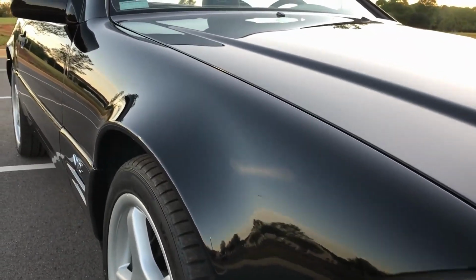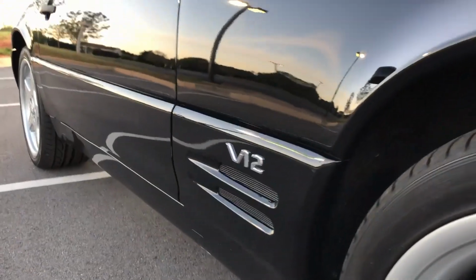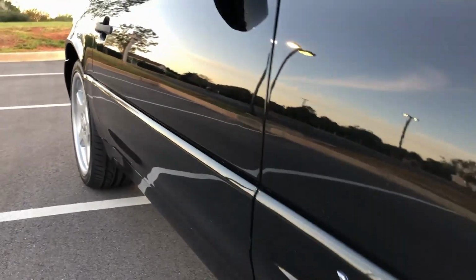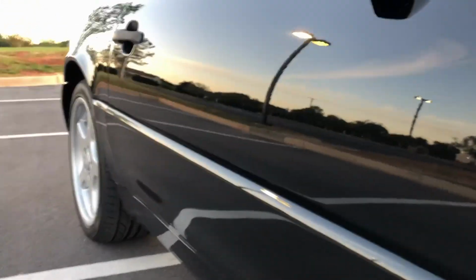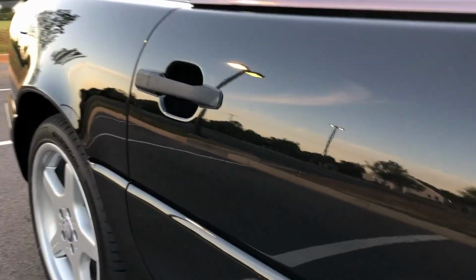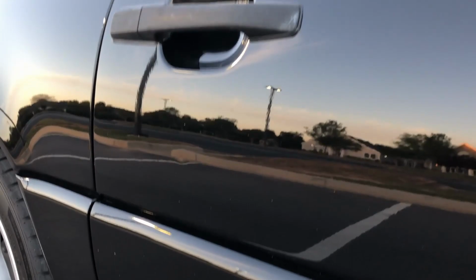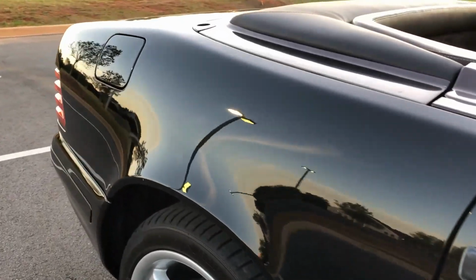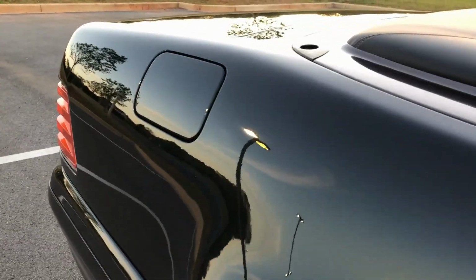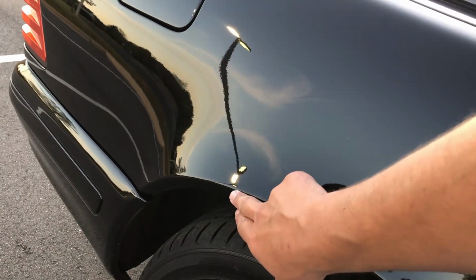If we look down the sides, this fender's in good condition. The lower moldings are in good condition as well. Passenger doors in pretty good shape. There are two small door dings out here and here. Hard to even see them. Passenger rear quarters in good shape, other than just a couple minor chips. A couple minor chips down here.